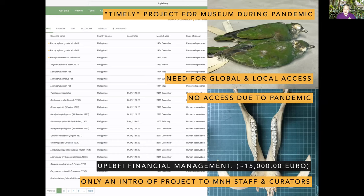So we are fortunate that we've been able to begin the project itself, but it's now being financed through the UPLBFI. We were able to get about 15,000 euros for this project, which is sizable, but marami po pwedeng gawin. So it's part one, so we can actually apply for further. So we aim to introduce this to you, not only to the staff, but also to the curators who will be involved. Kasi kayo po yung taxonomic authority that is needed to verify and confirm some of the specimens that are on the collections.